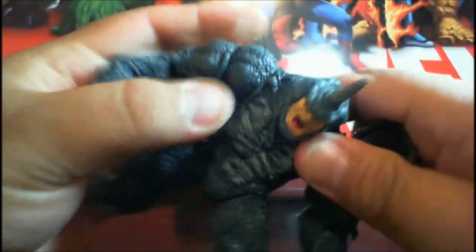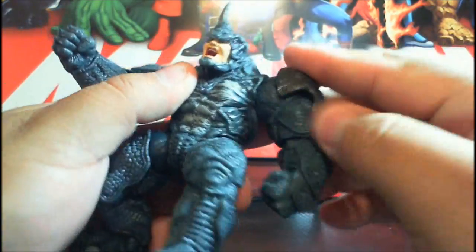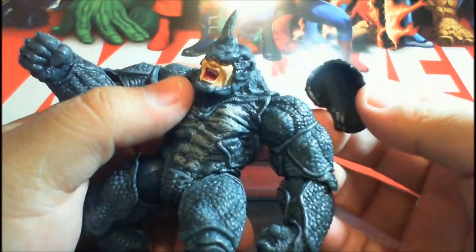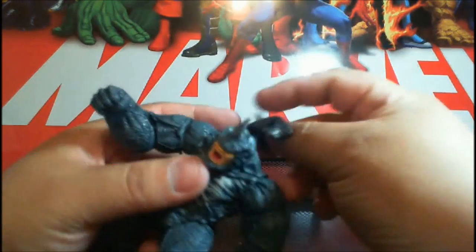I don't know how this thing went back, but I'm pretty happy with this figure. I don't know where these shoulder pads go anymore, but oh, these are the shoulder pads.